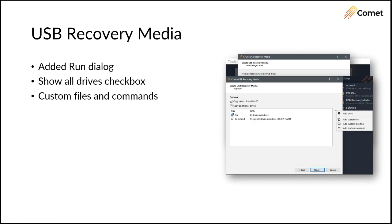But we did have a number of requests from people for whom that isn't enough, and they really need to run the full driver installer exe file or something like this. So we've just added a lot more options in here. You can now select extra files and folders that will be copied to the boot environment, and then you add a custom command to run your installer. When you're booted into this, any custom files and directories you add get copied into the X drive/custom path. And this is all in the documentation.